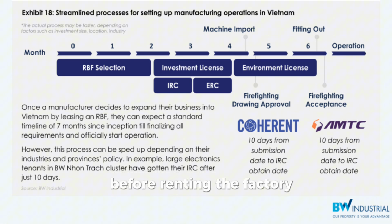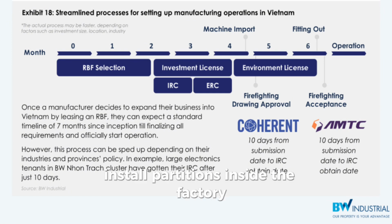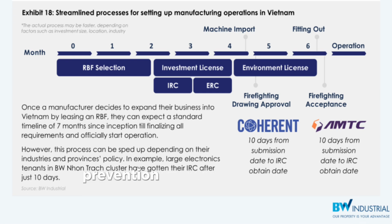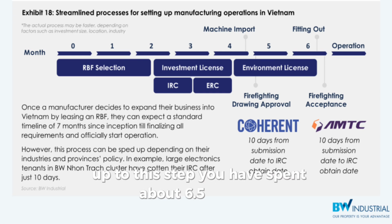Before renting the factory, the factory investor must do a fire prevention and fighting approval. However, when you rent their factory, install partitions inside the factory, install electrical lines and install machinery and equipment inside the factory, it will affect the fire prevention and fighting approval of the factory you rent. Therefore, you need to redraw and reapply for fire prevention and fighting records for the area you are renting. The average time is about 2 months. In total, up to this step, you have spent about 6.5 months.